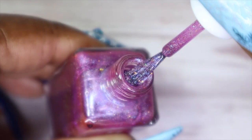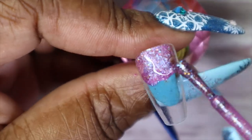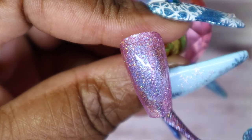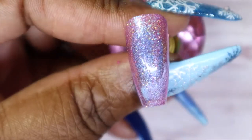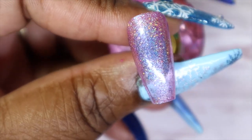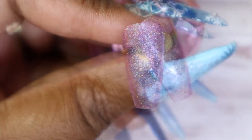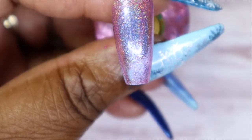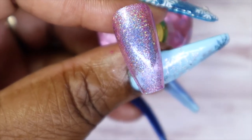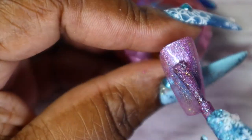Look at how sparkly that is, especially out of focus. Guys, this is so beautiful. So this is a lilac linear hollow. I'm seeing some blue shimmer through it, and I'm seeing some gold hollow micro glitters. So, so beautiful. Again, it is sheer. So I'm finding so far with the three polishes that I have tried is that the first coat is really sheer.